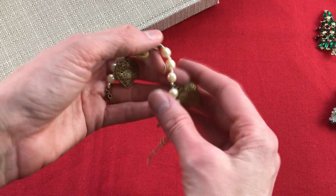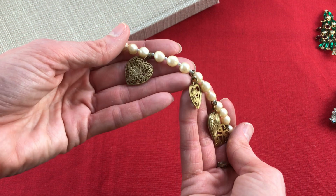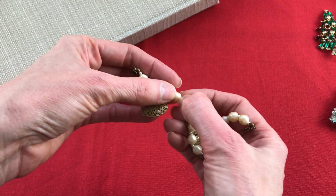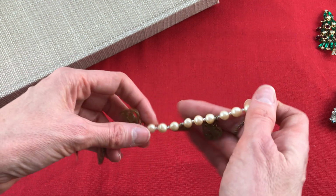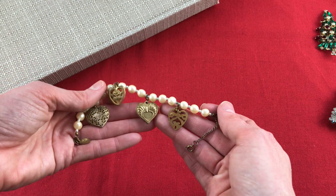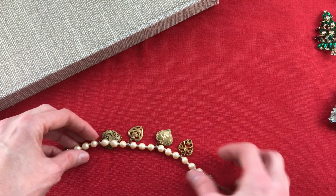The one thing I do want to mention that was really funny, I don't know if this is just me, I remember those pearls you had that you kind of pull apart, and that's what these remind me of. These are little beads here, but it does remind me of the pearls that you pull apart and put together. I don't know if anybody else has that reference. I just remember them. So when I saw this, I was kind of like, is this Miriam Haskell?